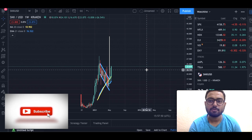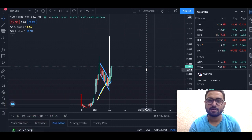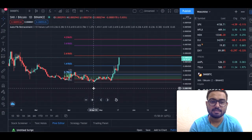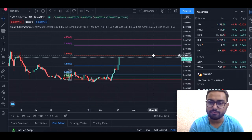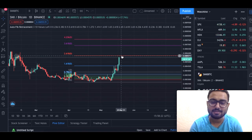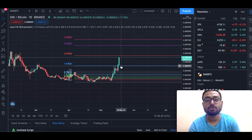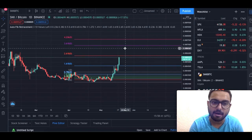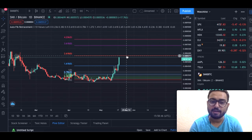Now let's jump to the Synthetix BTC chart and take a look at what it has in store for us. So we are on the Synthetix BTC chart, and the primary thing that we see over here is a resistance at about 5,730 satoshis. We actually went right up to 5,500 satoshis, but then we got rejected. So this is a strong resistance for us currently, but this range of 4,557 is also a strong support. So the chances are that we might trade in this zone for some time, until we break above this resistance of 5,700 satoshis.